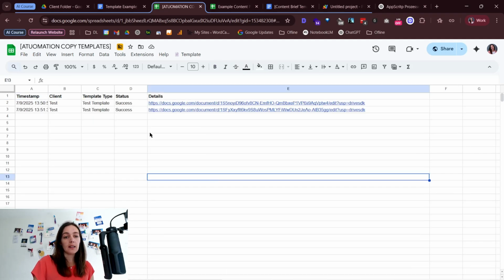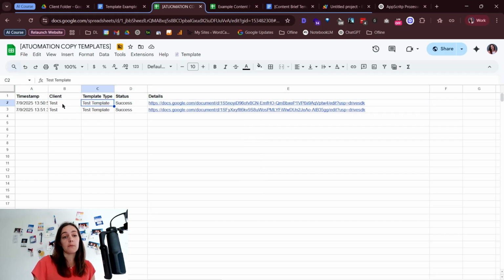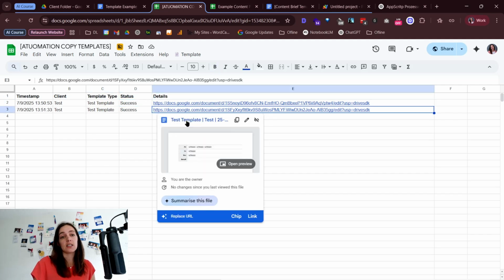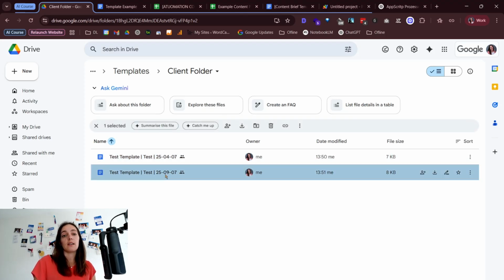Finished script. So now in the log we have, the error message was not written. You could say to him that he should write the error message. We see the time, we see the client, the template, that it was a success, and that's actually the link to the client. And in the client folder, we now have this and this template. And that's the copy of the file that I just showed you.